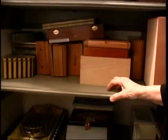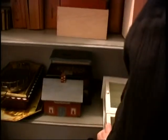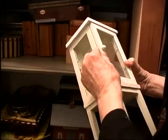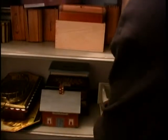Let's see, some trays. Little. Well, then this is kind of a challenge too. I found this at an antique mall not long ago. I thought it would be interesting, but there are a lot of strips to do. And then over here, let me turn around.